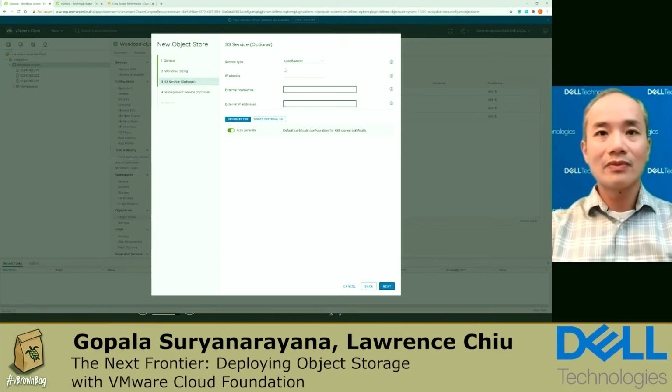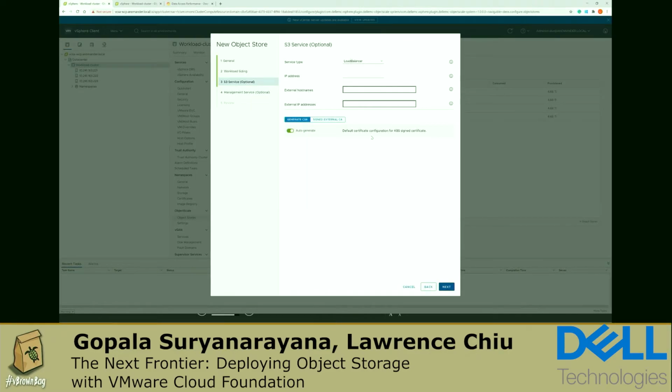So at the end, depending on how you want your workload sized, by the amount of throughput or other types of characteristics, then you can jump to the optional S3 services. So, for example, this screen allows you to specify different service types, for example, a load balancer, taking advantage of NSX-T, for instance. And then at the end, you could review it, and then all you have to do is just apply. And then in about 10 minutes or so, typically, you have a newly configured object storage.